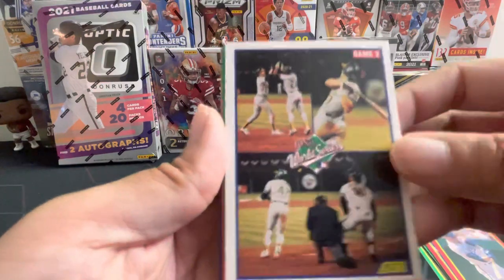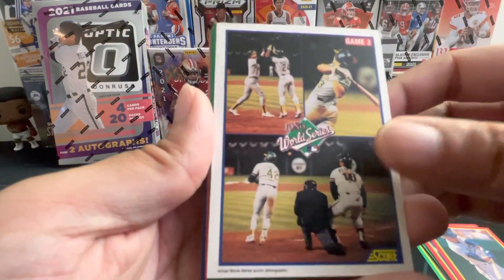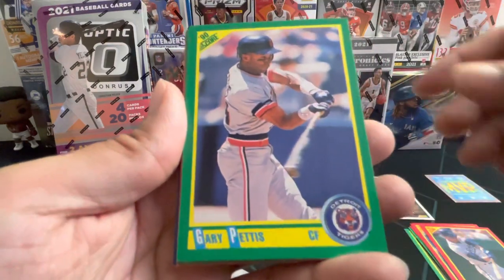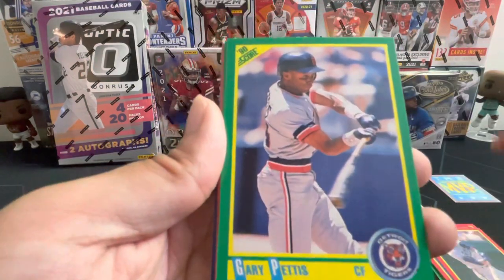A little moment in history, and anybody watching these videos probably appreciates this. So, 1980 World Series. That's another cool one. Game 3. Let's move a little quicker now. We got a green. I don't know if that's... Oh, no. It's not a parallel.